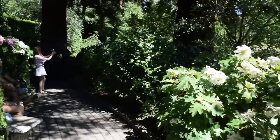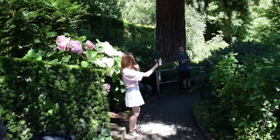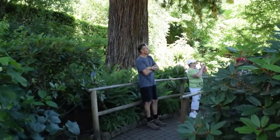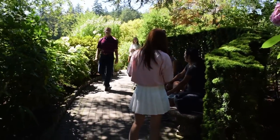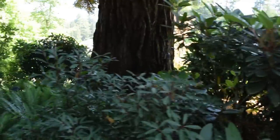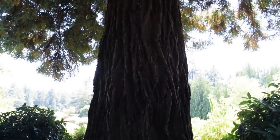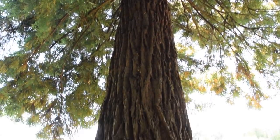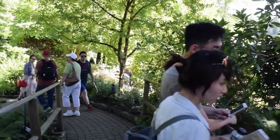It really is something to see, as the young lady does a selfie. Everybody's doing selfies, and I think that I embarrassed her. So she's going to be a YouTube celebrity, perhaps. Here's a large, massive tree, would appear to be a redwood. It's a coast redwood right there.